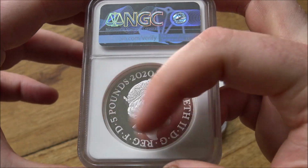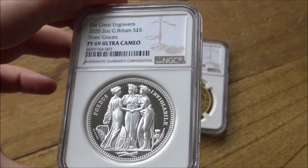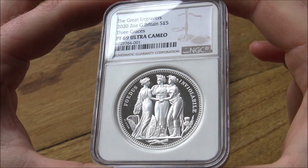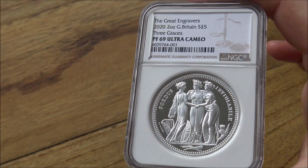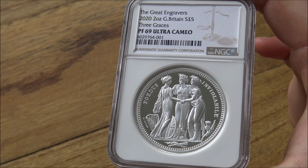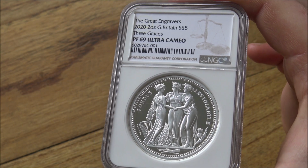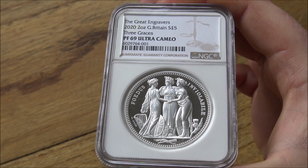So I decided to get it graded, and I did, and we'll talk about the grading process in the second part of this video. And it came back a PF69, and since that whole process, which takes about 10 weeks, the market has settled a little bit. There have been fewer coins put up for sale in the intermediary period, because I think a lot of people like me sent them off for grading.